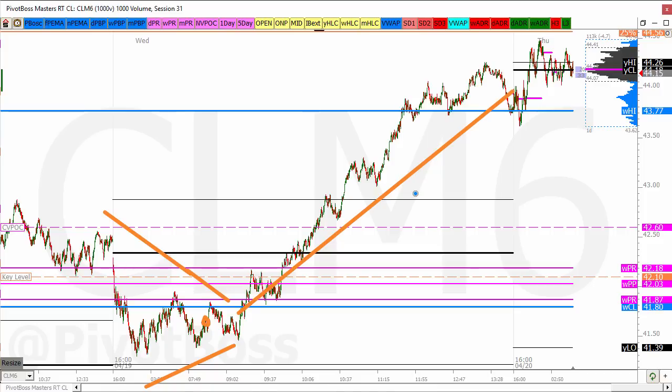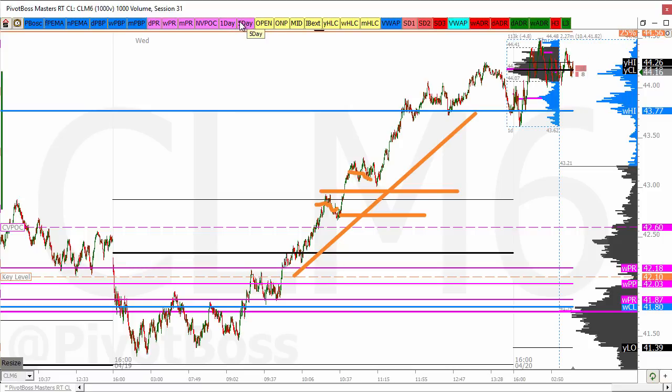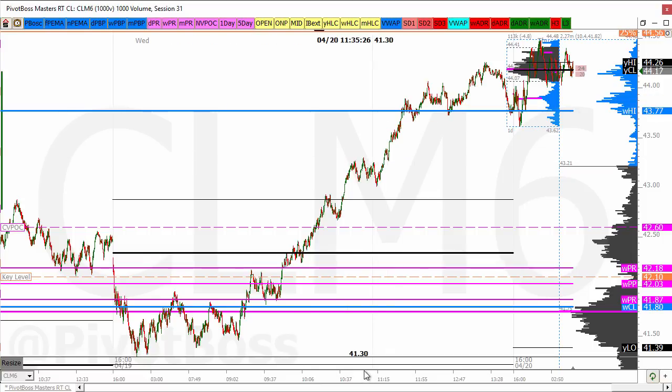Big time unwinding of the upside buy stops, major upside push, unidirectional trending behavior, minimal counter trend rotations, all defended at the LVNs on the rotations on the 5-day profile and the 1-day profile. So very, very nice the way it played out. And right now we're trying to hold right at and above the previous week's high, 43.77. So you can see exactly what's going on.